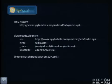The URL history, we had a download link from where we downloaded the actual file. That still showed up in the history file. The downloads database still showed a registry of the APK file coming in. Your downloads backup, the database, has timestamps on every one of those entries. So we knew exactly when the spyware was downloaded onto the phone.